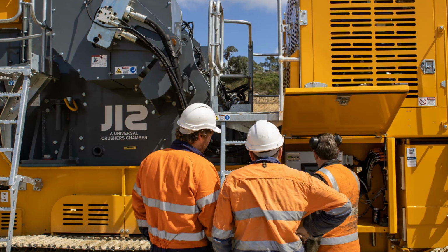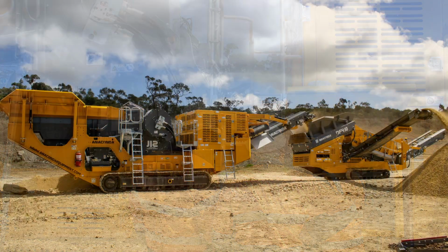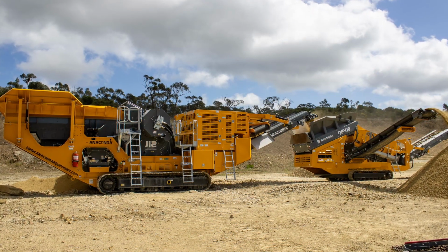This offering has seen Anaconda introduce a jaw crusher and impact crusher to the already extensive product portfolio known for scalpers, screens, trommels, conveyors and feeder loaders. The first Anaconda jaw crusher has now arrived on Australian shores.